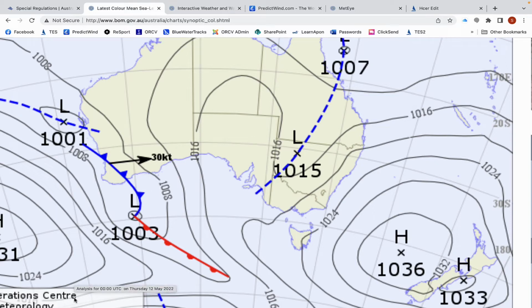Welcome to the 2022 Apollo Bay race. Looking like a good weekend. The weather at the moment gets 2 ticks: 1 tick for the wind, 1 tick for the warmth, but no tick for the rain. So we'll talk about that a bit later.